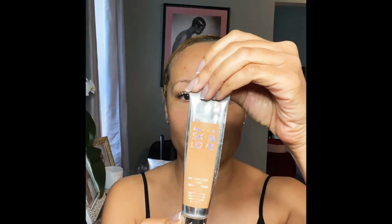I always first step with foundation. I know some people do eyes first, not the way I do. This is Becca Skin Love. I take a moist beauty blender, saturate a little product, and we're just gonna roll it out. Make sure that we cover.